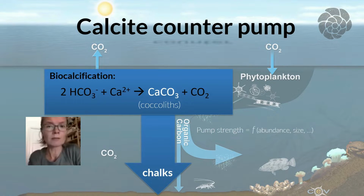So coccolithophores have another very important job to do, and that is biocalcification. And this is often called the calcite counterpump. So we have a pump, the biological pump, and here we have a calcite counterpump. Why is it called a counterpump? Well, with biocalcification, we fix alkalinity, bicarbonate ions, into a solid, calcite, a mineral. And there, effectively, we are actually building in some carbon into a solid mineral that is, of course, no longer part of the soluble ions in the ocean. But at the same time, we also release CO2. So for every 2 moles of bicarbonate or alkalinity that is used in biocalcification, we have 1 mole of carbon being locked in efficiently in the solids, but another mole is released in the form of CO2. And that becomes this counterpump to the biological.